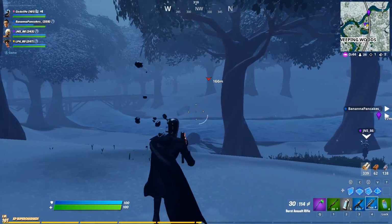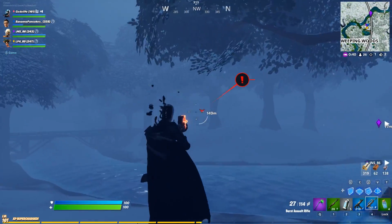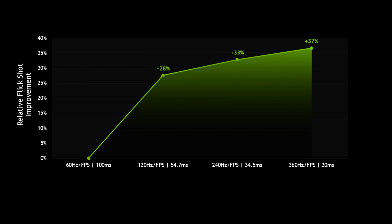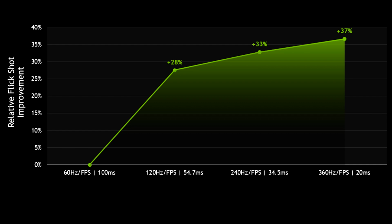Another important thing to mention is the testing that's been done by Nvidia and ASUS on this display. They both tested the flick-shot performance on it in the popular esports game Overwatch, which the results from these tests seem to be a massive improvement from the previous line of monitors. In total, they measured a reduction in end-to-end latency from being 3.45 ms at 240Hz to now being at 20 ms at 360Hz, and that is a 4.5 millisecond reduction, which is pretty impressive.